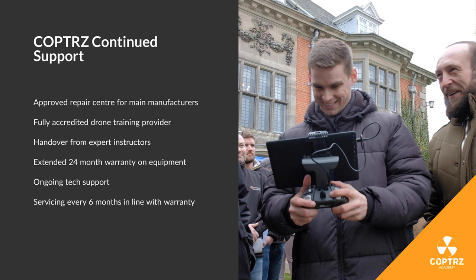In terms of the handovers, if you were looking at one of the larger systems, something like the Matrice 300, we'd carry out a handover as part of that package with you, so that you can hit the ground running and get operating with its full capability as soon as possible. You've also got an extended 24-month warranty on all that enterprise level equipment. So any of the drones we've discussed today, I don't think there's any exceptions there, would be covered by a 24-month warranty.